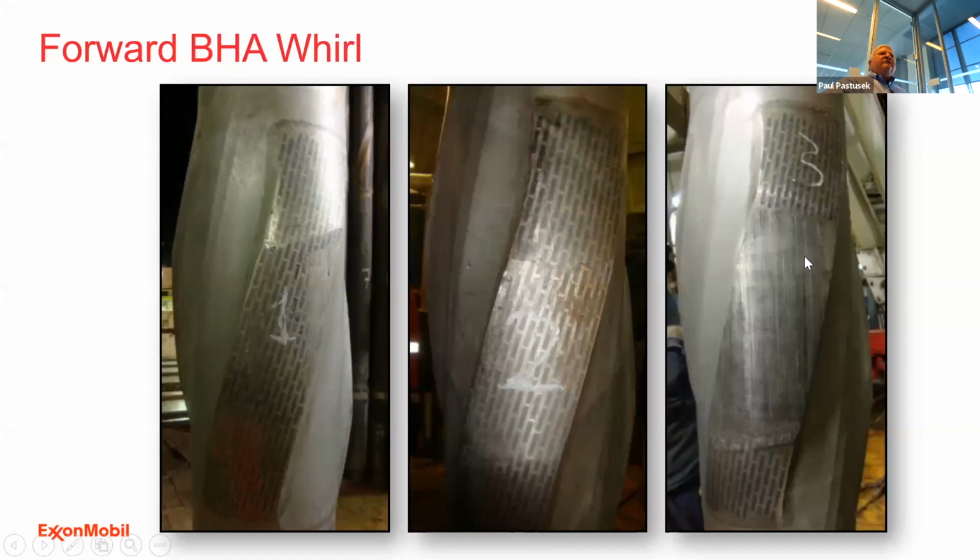What should I have done? Change the rotary speed, change the spacing of the stabilizers. I should have done something different. Didn't recognize it at the time. We pulled one out, and I think this is a real good point. This happens to be a run out of Kazakhstan.